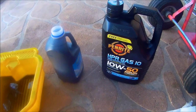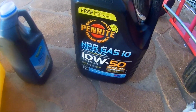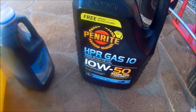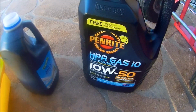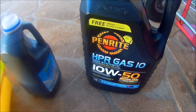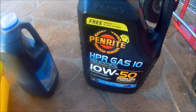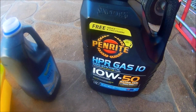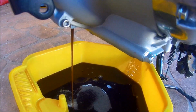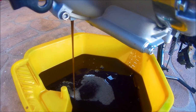By the way, this is the oil I've been using for the last 5 years. The brand is Penrite HPR Gas 10 10W50. It was put on to me by a motorcycle dealer, and I've been using it, like I said, for the last 5 years. It's been a good oil, about $45 to $50 for a 5 litre container, and performs well, and I've been happy with it, so I've stuck with it. Drain plug too.